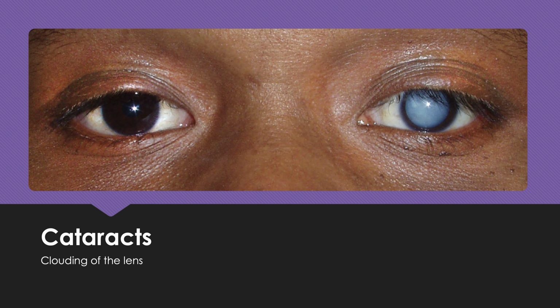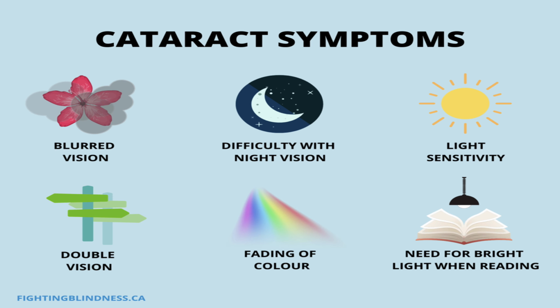Next up are cataracts. Cataracts are just clouding of the lens of the eyeball. It can affect one eye, can affect both eyes. Usually starts in one. So you've got a clouding of the lens of one of the eyes.